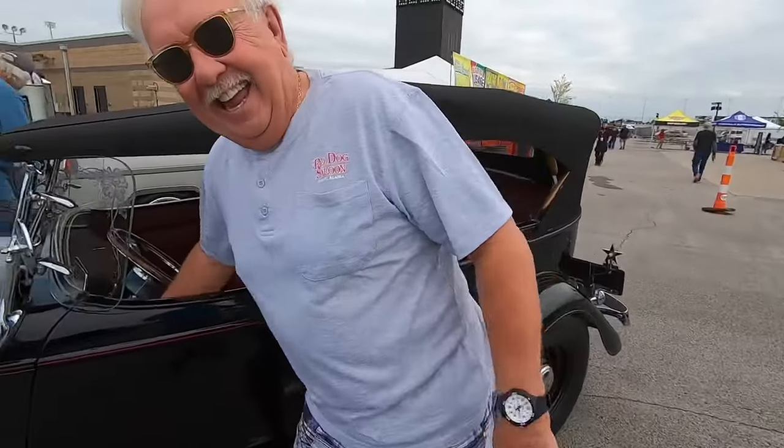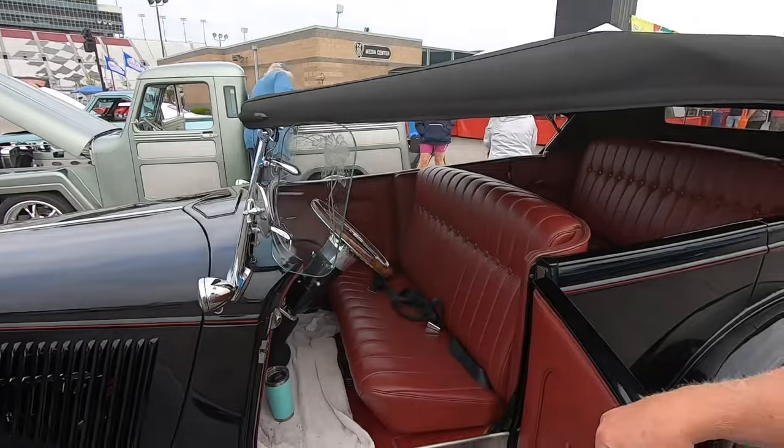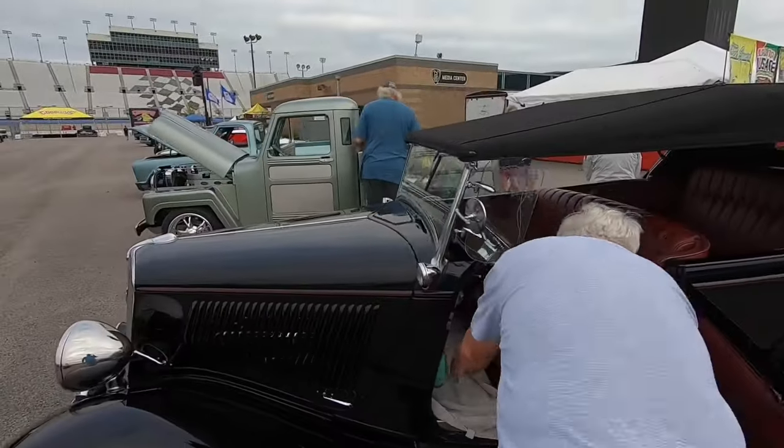What's that? With the towel in it. Oh, I'm not gonna ding you for that. It's a gorgeous car, sir.